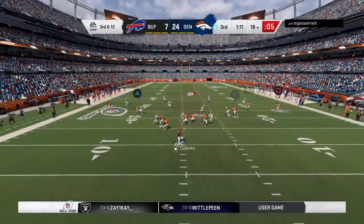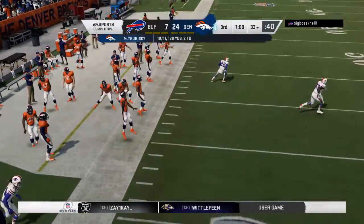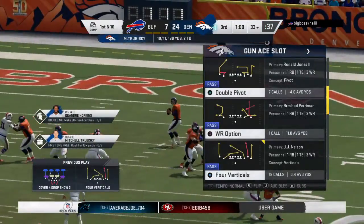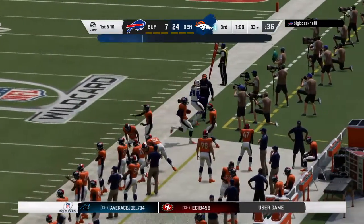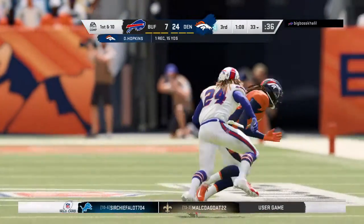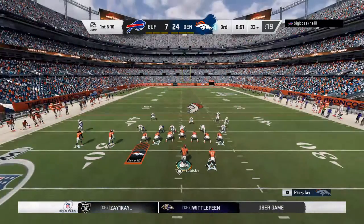Yep. From the gun on third down, it's Trubisky. And he's got the completion to Hopkins. First catch of this wild card game for a 1,000-yard receiver in the regular season. He's got a first down, too. Under a minute to go in this third quarter as they come up first and 10.